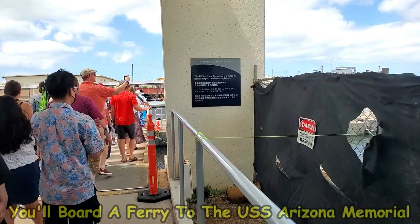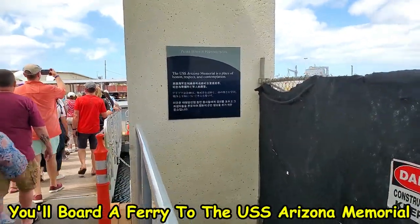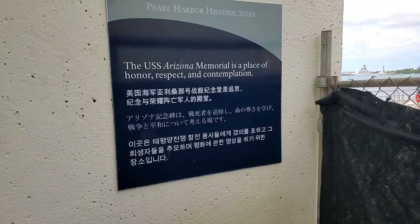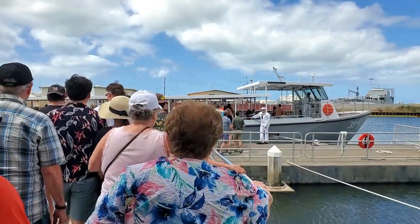Out of great respect for this historic place, I'm not going to be talking or doing any audio on the way out to the USS Arizona or while we're on that memorial or on the way back.